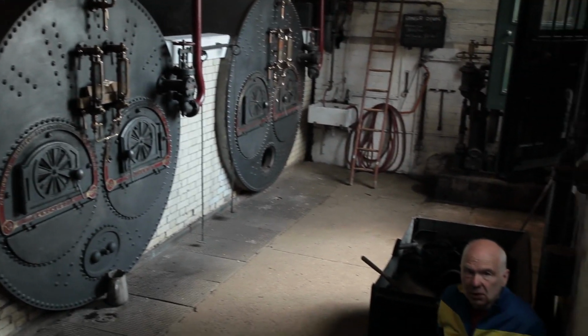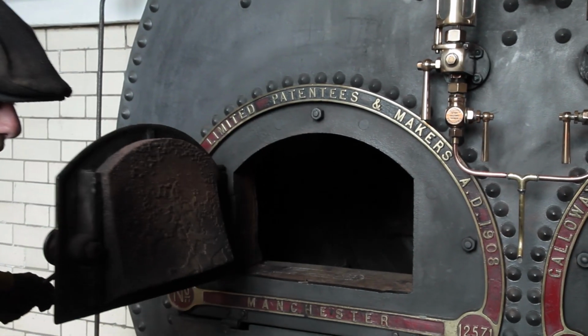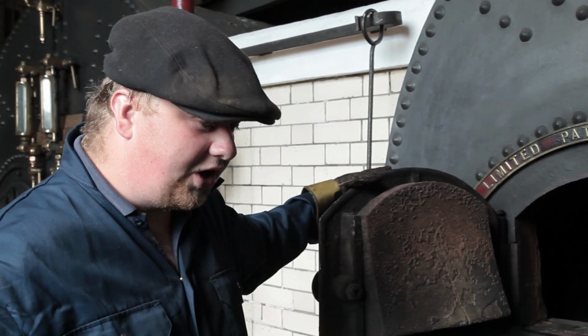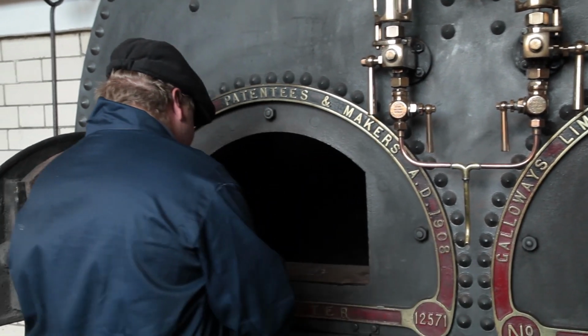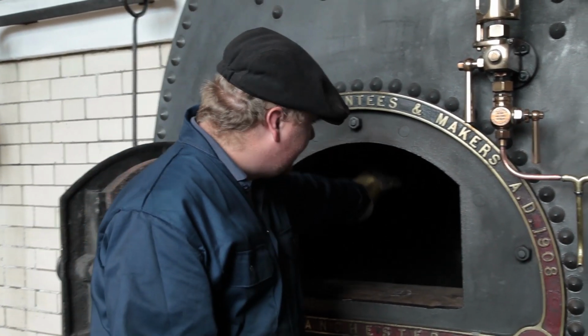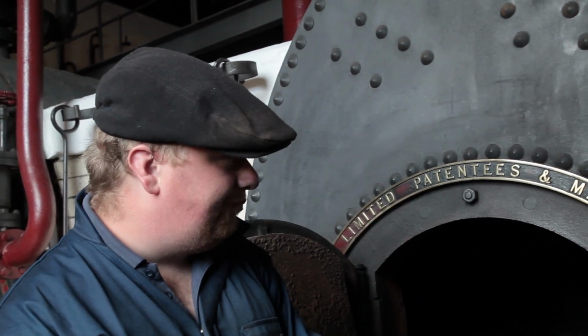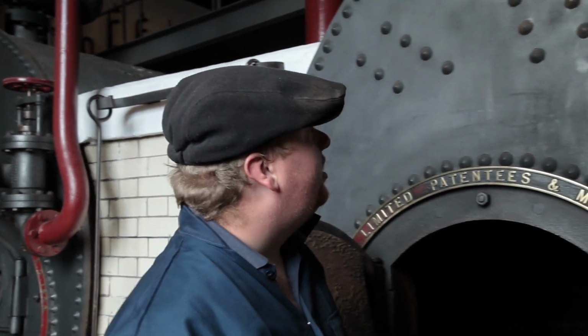As you come in, I fire them up with wood. We'll keep the wood in there, keep it dry. Start with a V shape. If you see this here, that is a diagram of the boiler. Inside there is a firebox sort of thing. It's a Lancashire boiler, pretty much made in Lancashire.